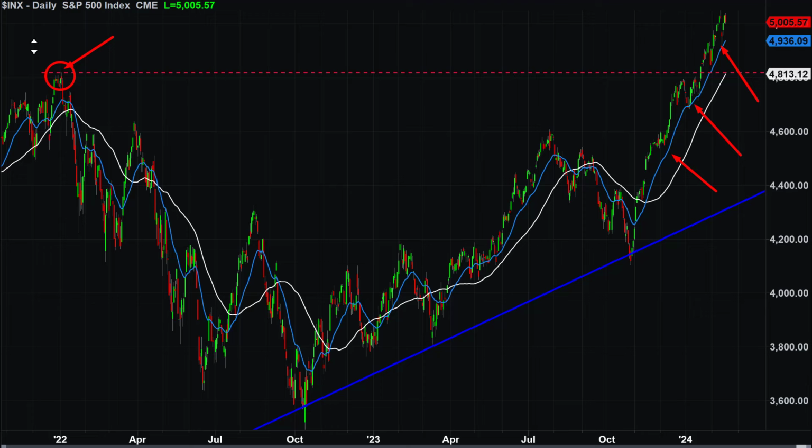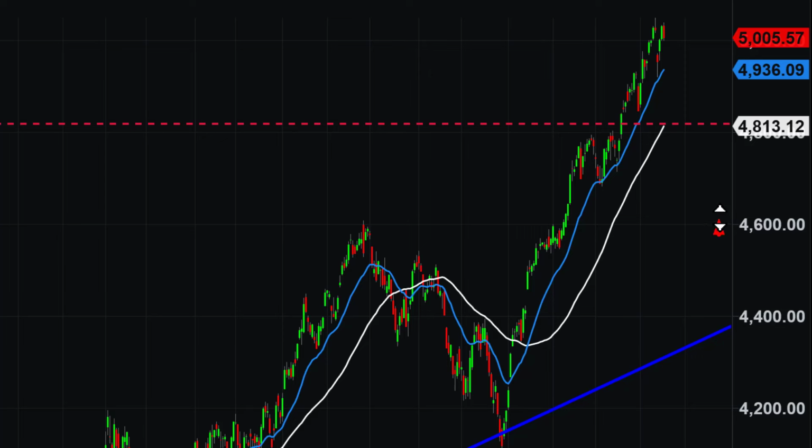So that prior all-time high is now support, or a major support level. For me personally, I think the odds are quite high that we're going to see a pullback or a correction to come back and retest that all-time high near 4,800, approximately there, or at the very least to test this 50 simple moving average you see on my chart.